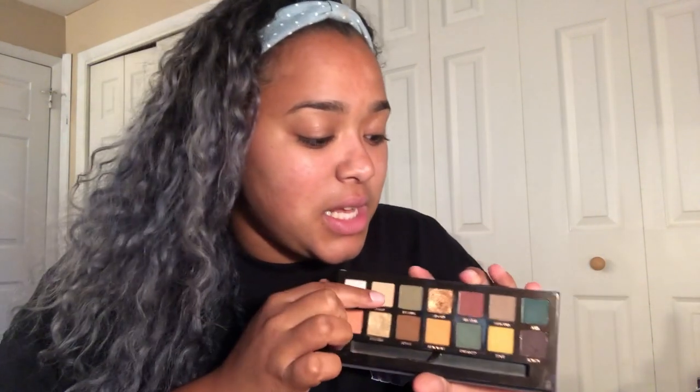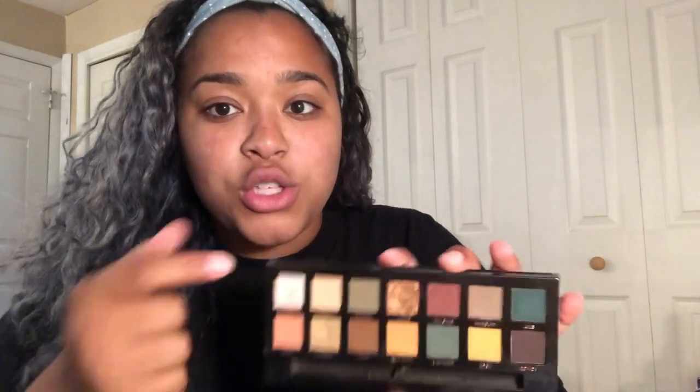Next is Destiny. They were different. They did not swatch the same. Destiny is this one right here, so all the kind of green ones. So Destiny, Untamed, and Axis, they all swatched really different. I didn't know if I was mixing them up, but I'm pretty sure I was right. They just were not the same shade at all, and weren't the same pigmentation.